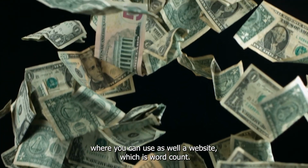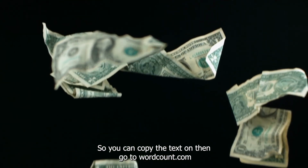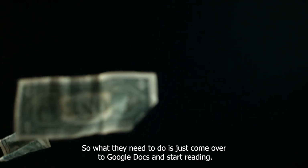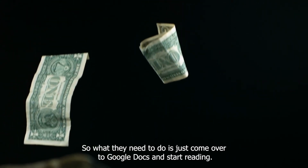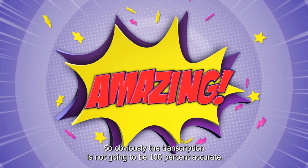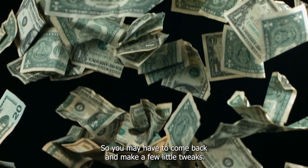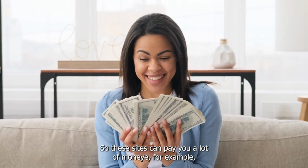You can also use a website called wordcount.com, so you can copy the text and put the amount of words over there. What you need to do is just come over to Google Docs and start reading. This is amazing. Okay, so obviously the transcription is not gonna be 100% accurate, so you might have to come back and make a few little tweaks.